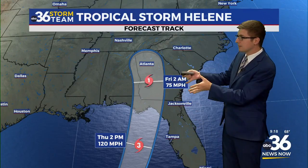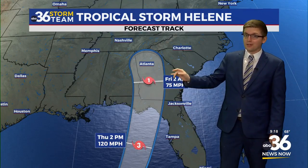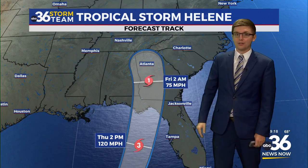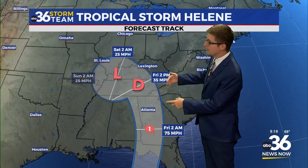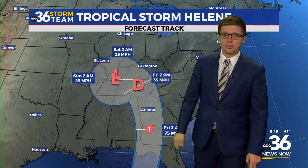It will be weakening as it moves inland, but still, because it's moving so fast and the winds are going to be so strong, it could still be a Category 1 hurricane once it works as far north as middle Georgia. That is how quickly this thing is going to be traveling, and then it stalls out, hits the brakes once it gets a little closer to our area.